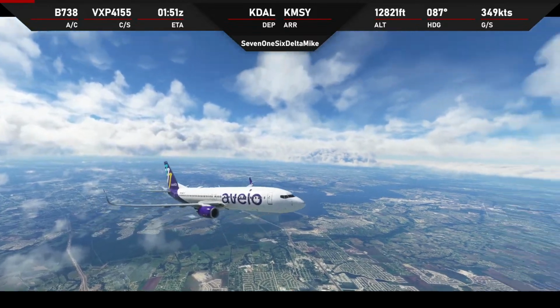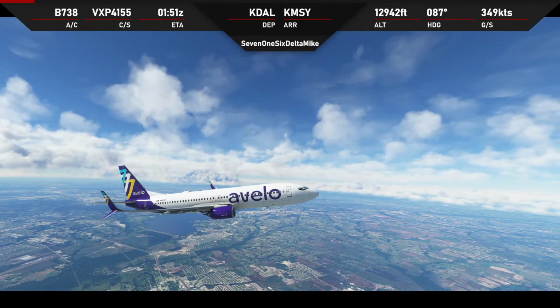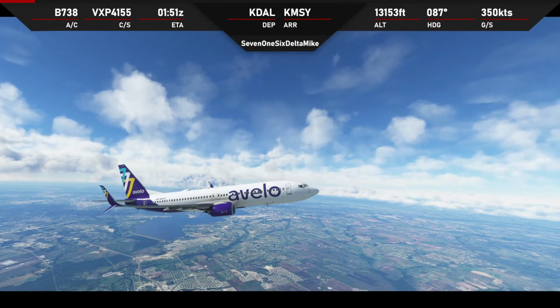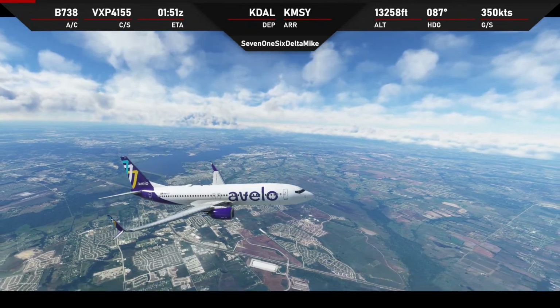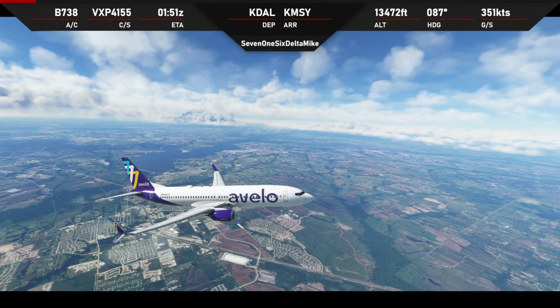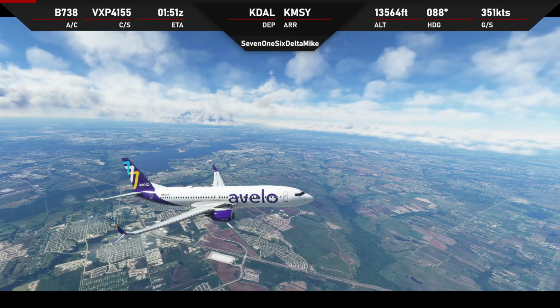Pretty calm out. At the big lakes there in Texas. Forget the name of it, but I've been across that several times. They're on the north side of Dallas.